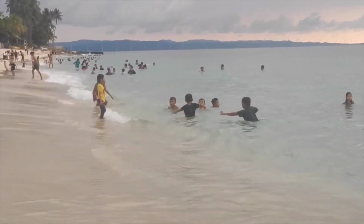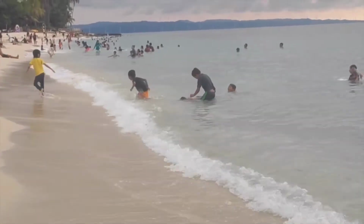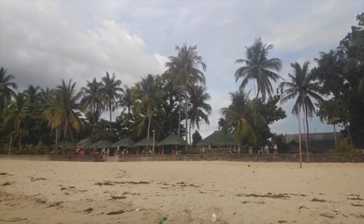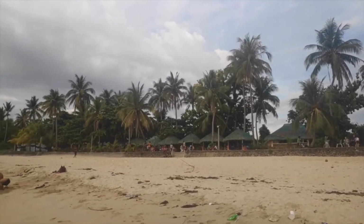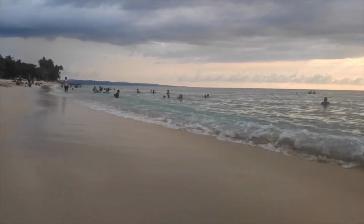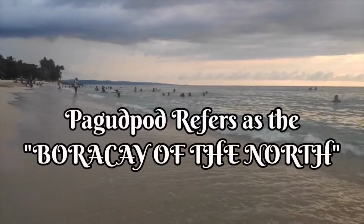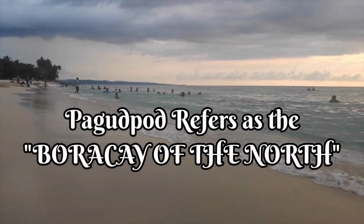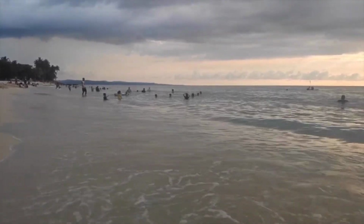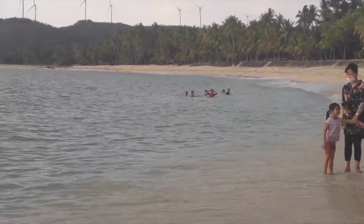Pagudpud is a northern coastal town located in Ilocos Norte. It is located 77 kilometers north of Laoag City. It's a must-visit destination in northern Luzon and is usually part of the Ilocos itinerary as a side trip when in Laoag. It is often referred to as the Boracay of the North, mainly because of its stunning white beaches, which Pagudpud is known for.